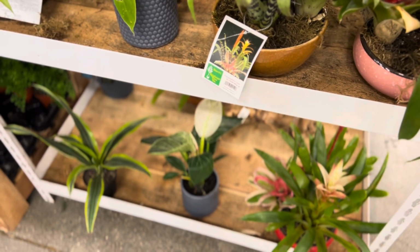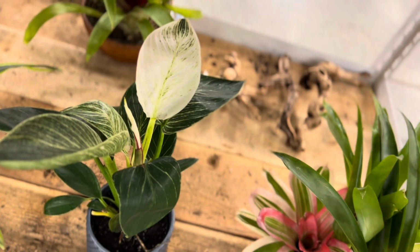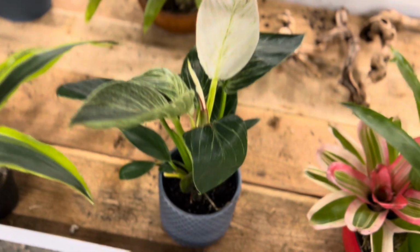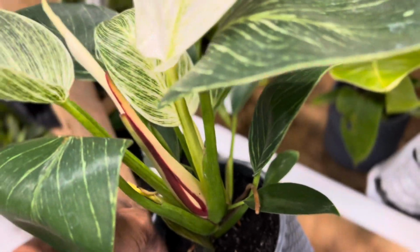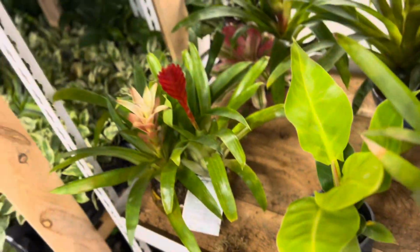Oh, I love them. My mother grows them very well. Oh, isn't this cute? What is this? It's cute. It looks like it's flowering. But I think those are its leaves. So you get to look at flowers all the time. But you know, those white leaves usually die on you. They don't keep growing. When they're that white, those leaves usually die on you.